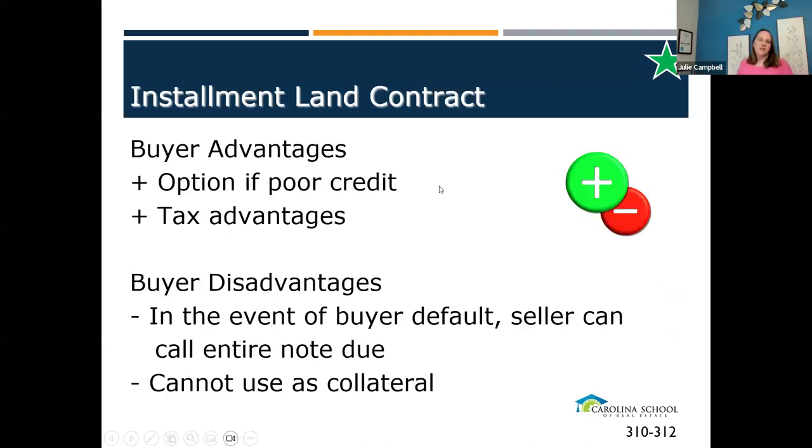For the buyers, their advantage: this could be a good option if they have poor credit. Maybe they've recently had some medical issues and their credit's not to where a lender could give them credit. So maybe the buyer and the seller can work something out. There could also be tax advantages to the buyer. Again, they're living there. They're going to be the one paying taxes and special assessments and all that good stuff. So there may be some tax advantages. Have them talk to their accountant.